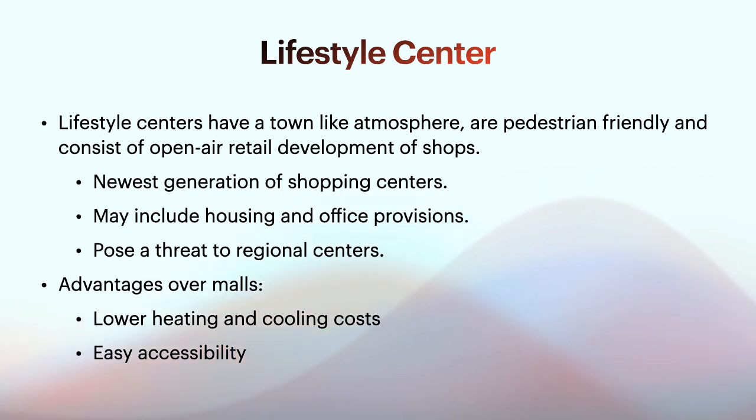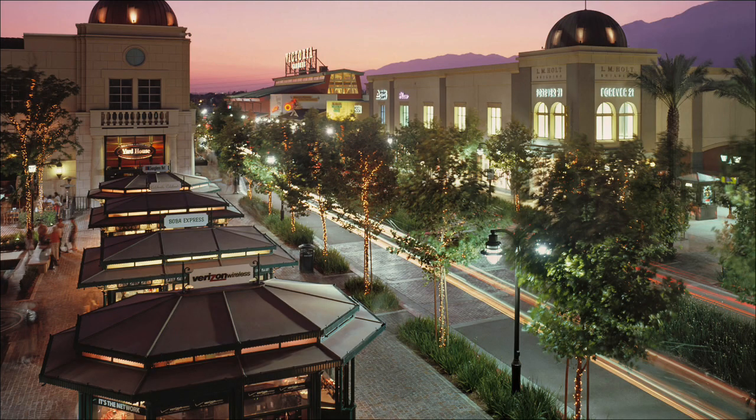Being that super regional centers and lifestyle centers have the same portfolio of tenants, they tend to draw the same type of customer. Super regional centers perceive lifestyle centers as a threat. Here's a photo of Victoria Gardens, a lifestyle center.